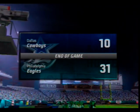This game reaches its conclusion with the final score, Philadelphia 31, Dallas 10.